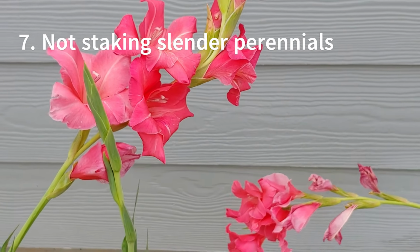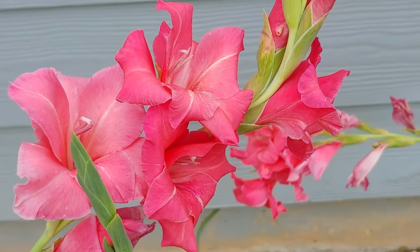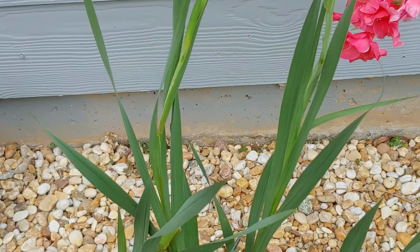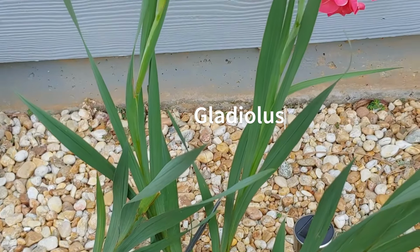Moving on to the next one, and that would be not staking your slender perennials. So these are some beautiful gladiolas right here. It's a beautiful, I think that's maybe like a salmon color. When I bought it, it looked different on the package. It was a little bit more red than this kind of orangey salmon looking color here. But I was perfectly fine with it. It's a beautiful color. I love it.